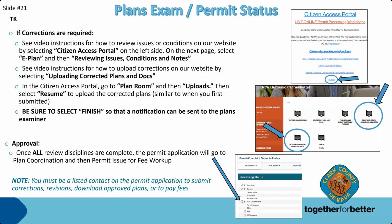For approvals, once all review disciplines are completed, the permit application will go to plan coordination and then permit issue for fee workup. You must be a listed contact on the permit application to submit corrections, revisions, download approved plans, or to pay fees. So you're able to add contacts who you would like to have access to your permit or approved plans. Next slide, please.